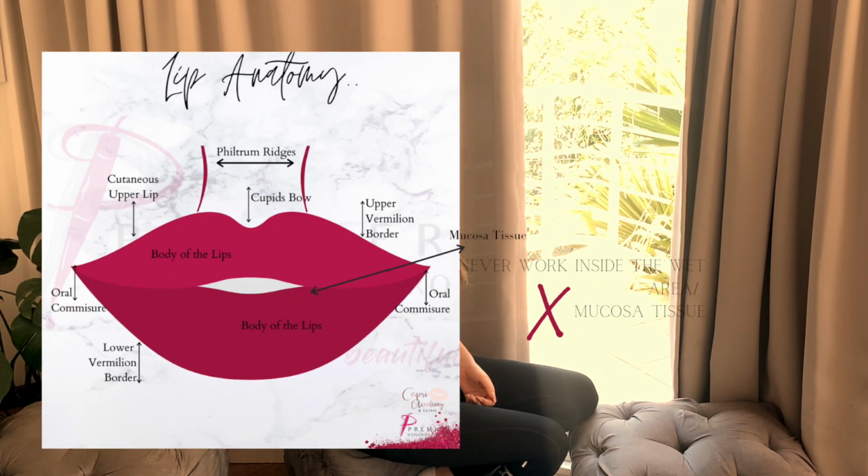Then you've got to stay out of the mucosa area, this wet area of the lip. You cannot do any treatment in there. If you do, you are going to have problems. I can guarantee it. So you've got to make sure you're staying far out of that area. You will have immense bruising, bleeding, lumps, you name it, you'll have it. So stay out of the mucosa area. It's not where we should be working.